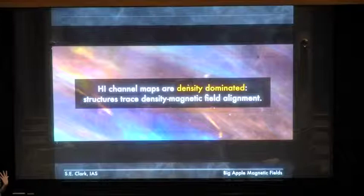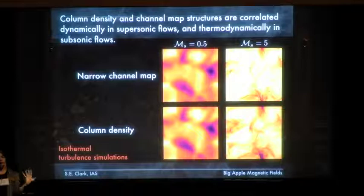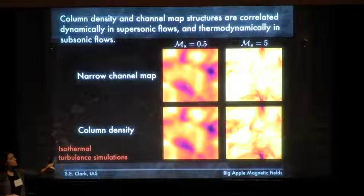Now, I want to just very briefly comment, on the only slide I will show you that is simulations instead of data, on why we might not expect prominent contributions from uncorrelated velocity fluctuations in the ISM. Here I'm showing you simple isothermal turbulence simulations. On the top, I'm taking a narrow channel map slice through the simulation. And on the bottom, I'm showing you the integrated intensity over the full length of the simulation, so the column density of the simulation. On the right, you see a supersonic, sonic Mach number of 5 simulation, and you see structures in the narrow channel map that are very well correlated with structures in the column density.